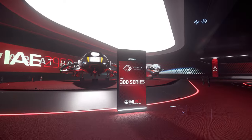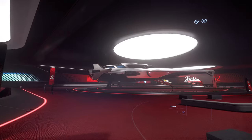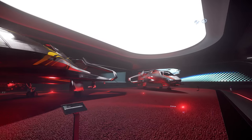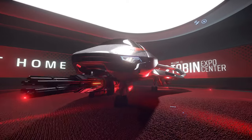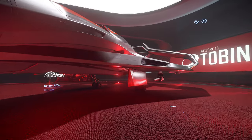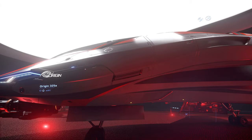The 300 series. That is the 400 on it. Oh, one of my husband's favorite ships. They already look a lot fancier. Are these like fighting ships, or like all in one?